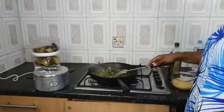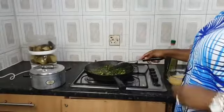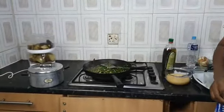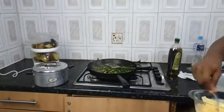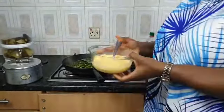Alright, so I'm going to spread out my vegetables and the other ingredients in the pan. So this is normal egg that I beat. So I'm going to pour my eggs.